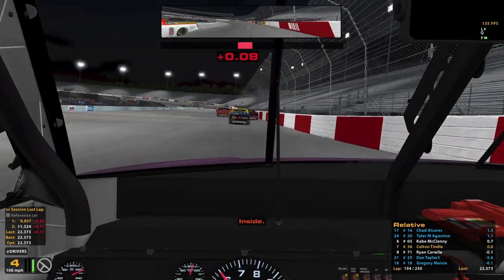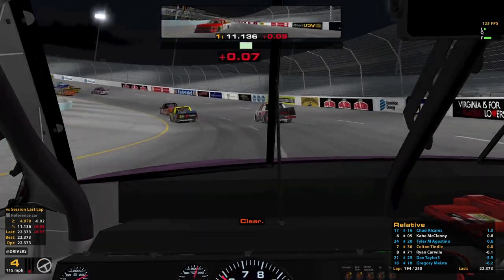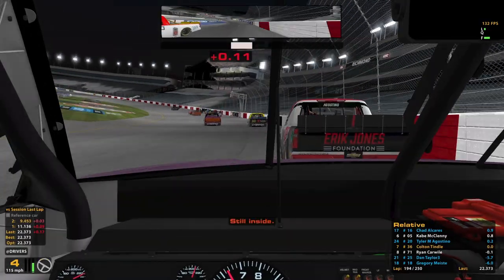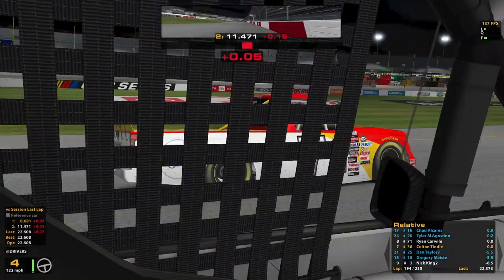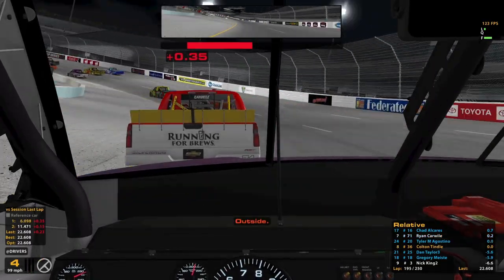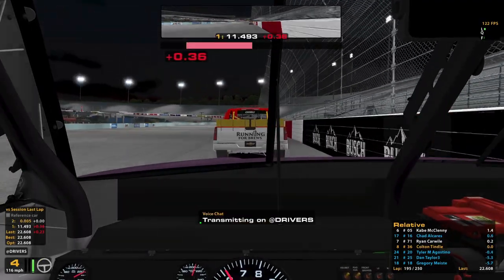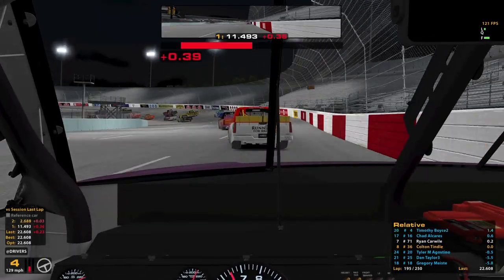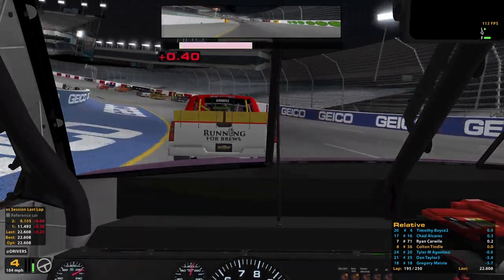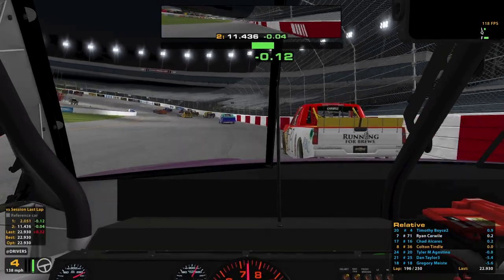Clear inside. Still inside. Clear. Car inside. Still inside. Clear inside. P8, gap 2. Outside. Sorry, Paul. Your last lap time was 22.6. You're good, that's not your fault. He just got used as a pick. Nothing he can do about that. Thanks, Robert.